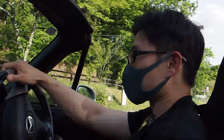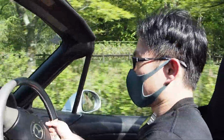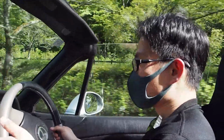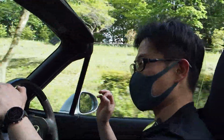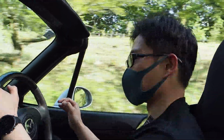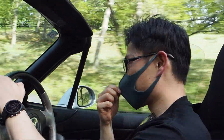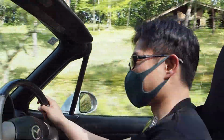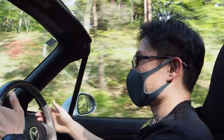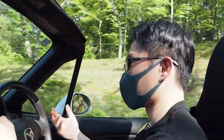All right, on the road in the NB MX-5. And I said this in my video with the NA: something very familiar about driving this car. There are obviously differences in feel and all this other stuff between all the generations of Miata, but they're more similar than they are different. I just feel straight at home in this car. Everything feels very familiar.